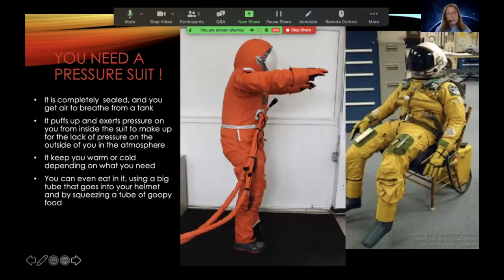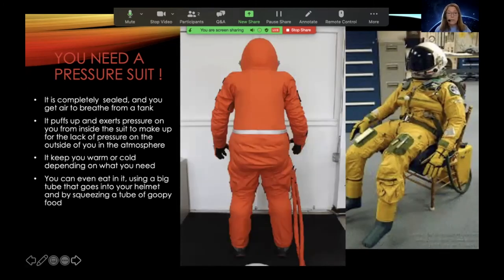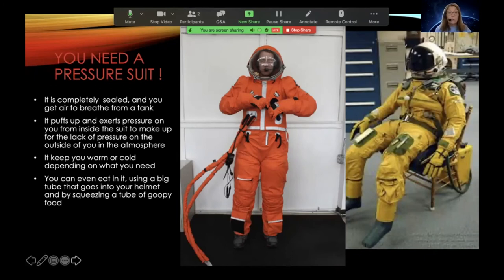It keeps you warm or cold, depending on whether you need to be warm or cold. And there's even a way to eat: you put a big tube through your helmet and you squeeze some goopy food into that tube right into your mouth.